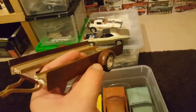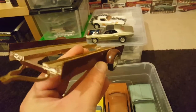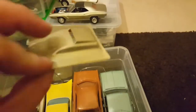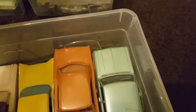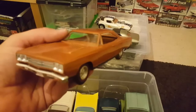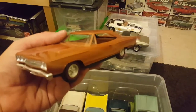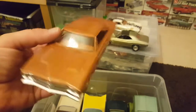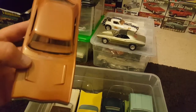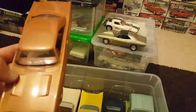An old 60s trailer, I think that came with the Ford pickup, actually, you saw in the other box. There's a hood for the Challenger. What else have we got? We've got a promo, it's a Johann 69 GTX, Plymouth GTX promo. Quite nice. That is the colour of the plastic, it's like a gold, like a bronzy sort of colour. Very nice.